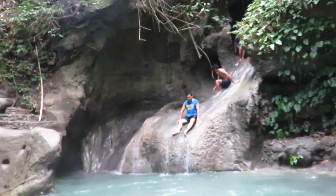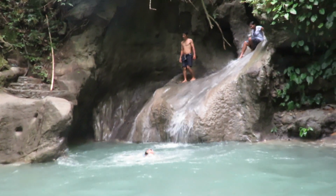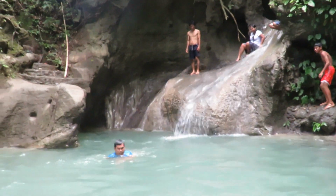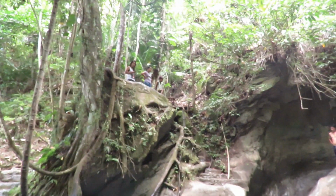This is Camotes Falls. It's on Poro Island. And you can hire somebody to take you there or rent a bike, and a little bit of a walk to get there once you stop.